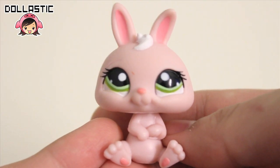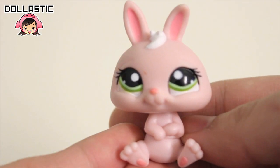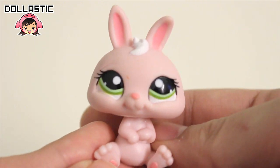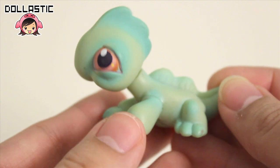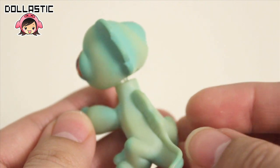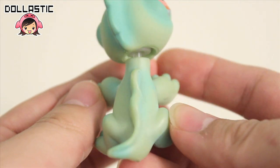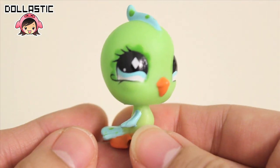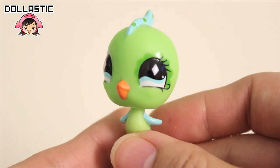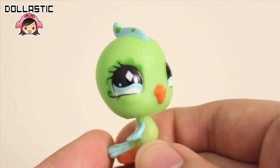And here's a baby rabbit. I like her eyes so much. So adorable. And here's a lizard. As you can see, the ones I got this time are really, really clean and they do not have initials on them. And here is a bird one. I think it's a baby one. I'm not sure which bird it is though, but she is so adorable.